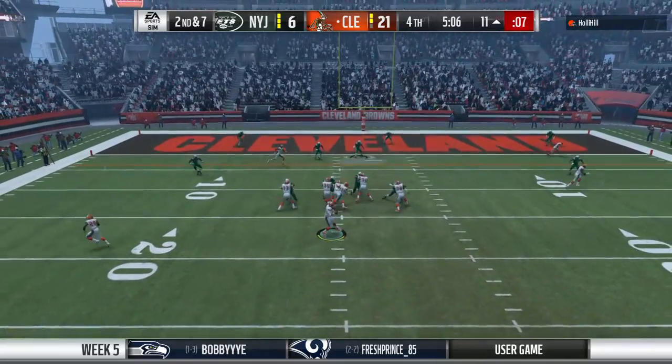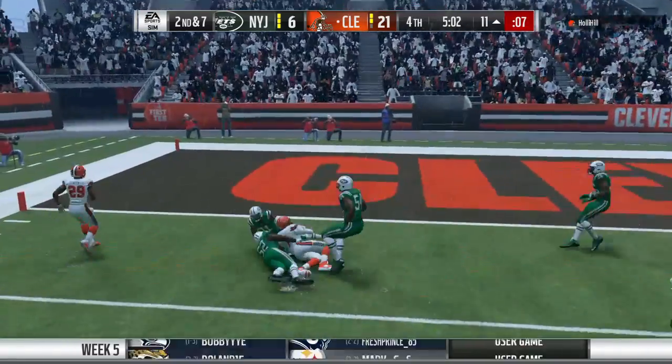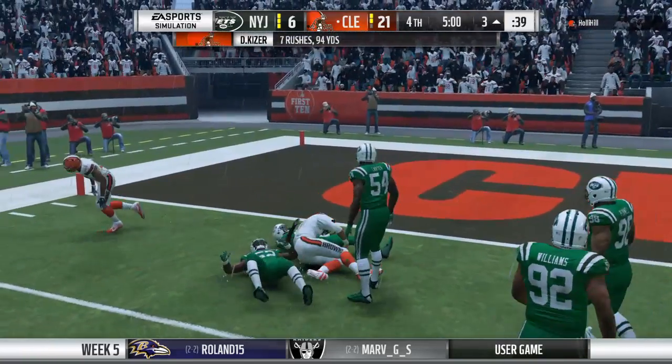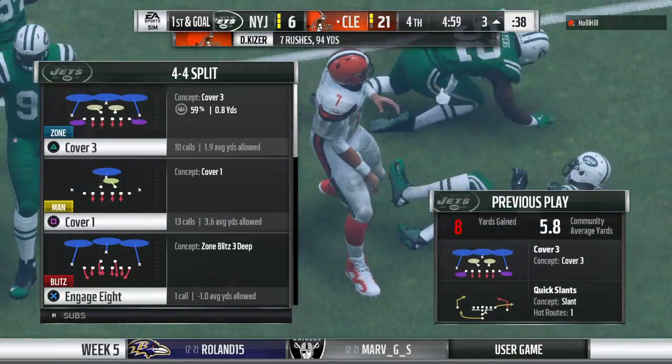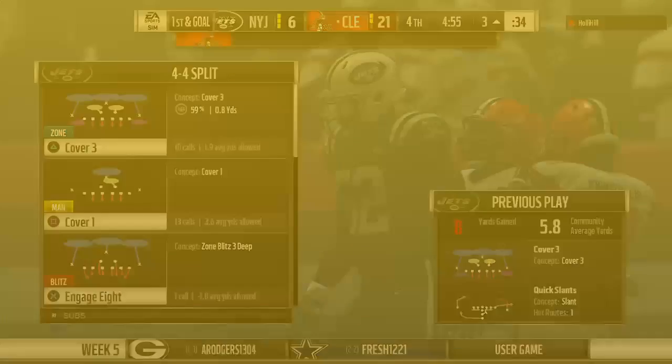Kaiser now on second down. Now he'll escape to his left. And he'll be brought down here at the 3-yard line. 8 yards that time, able to take off, and the result is a first.